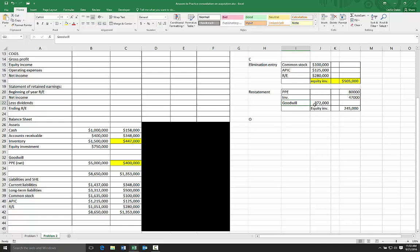But anyway, we put the goodwill on the books. We decrease the value of the property, plant, and equipment. We decrease the value of the inventory, and that helps explain the amount that we paid, remember, in our calculations. So we're going to put that on our worksheet and then balance everything out. So let's look and see how this works on the worksheet.